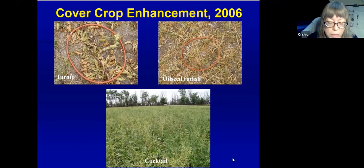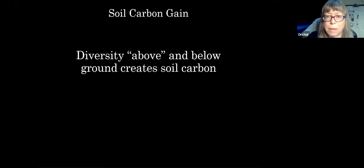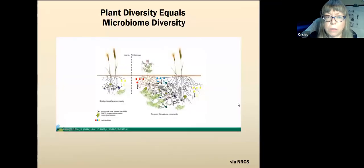And there are pictures of this that I didn't steal from Christine Jones, showing a similar thing with triticale, a wheat on its own, and then a wheat sown with an 8-way mix of cover crops. So how does that work? So one thing is the microbiome knows a lot. And one thing it knows is when there's no plant diversity in a field. And diversity above and below ground creates soil carbon. And why is that? So these great people did this paper that shows why.